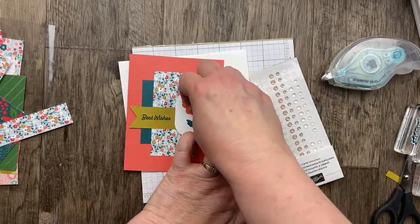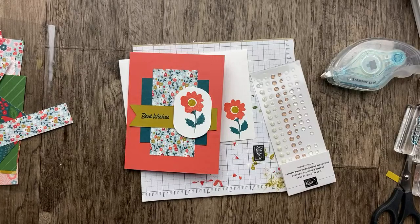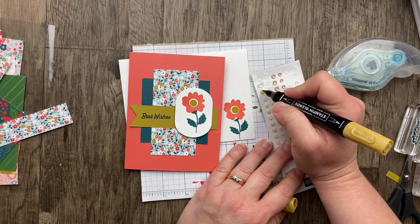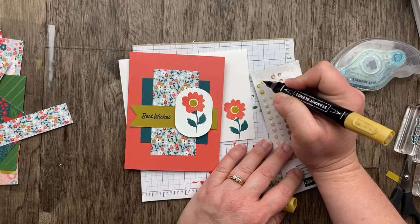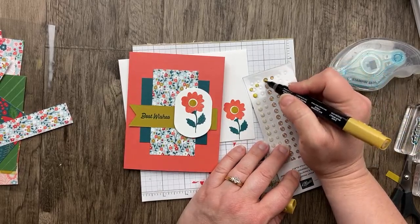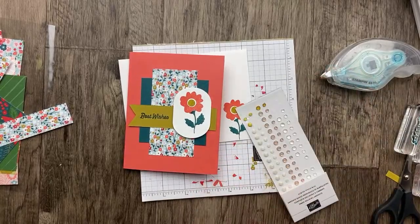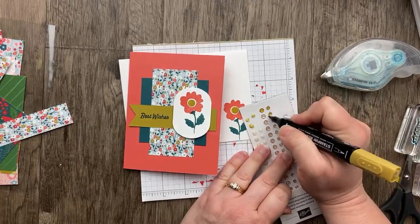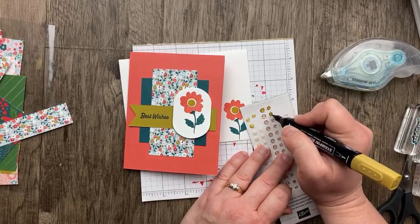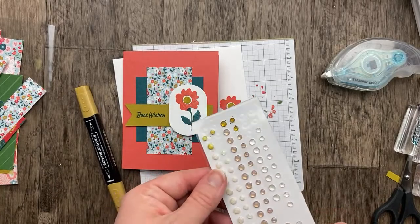We can use our Poppy Parade Stampin' Blend to color our gems. This is an alcohol marker, and so we can color right on the gem. Oh, that's so cool. I wonder what it would look like on that one. That still works. It changed the color up a little bit. In fact, I think I actually like it better on the champagne. It has some color already underneath it, and so it just picks up that color a little better. Can you tell the difference?